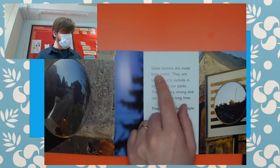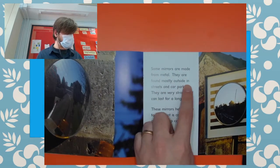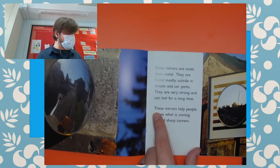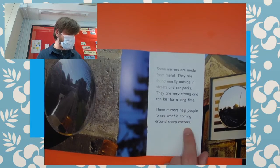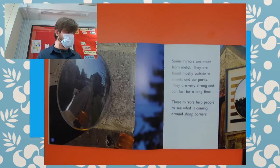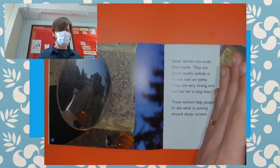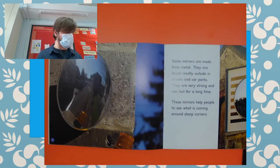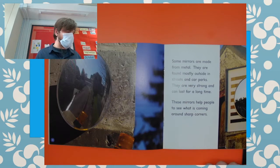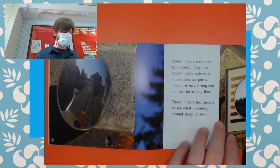Some mirrors are made from metal. They are mostly found outside in streets and car parks. They are very strong and can last for a long time. These mirrors help people to see what is coming around sharp corners. So yeah, when something is just around a corner, it's very hard to see what is around that corner. So you might drive your car out and then get immediately hit by another car. So putting a mirror on that corner helps the driver to see what's around the corner. Or if you're going somewhere where there's not many people around, putting a mirror on the corner makes it so that there's no thieves that could hide around the corner and steal your stuff. It helps keep people safe.